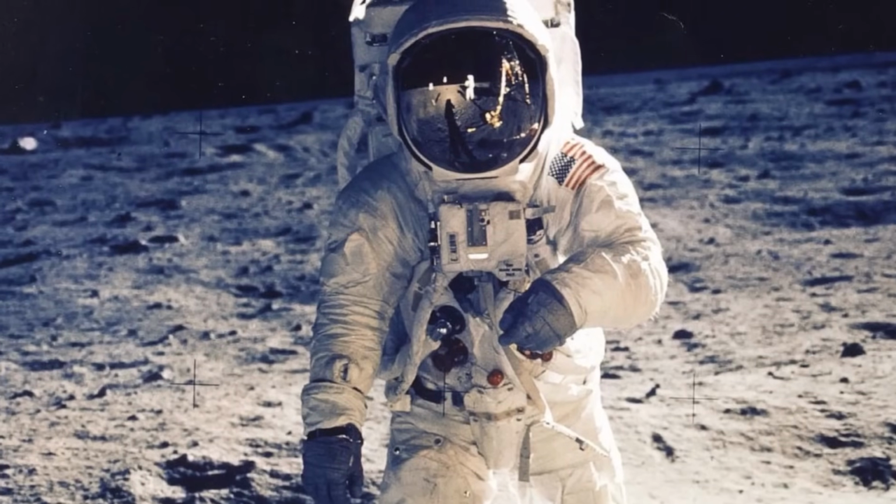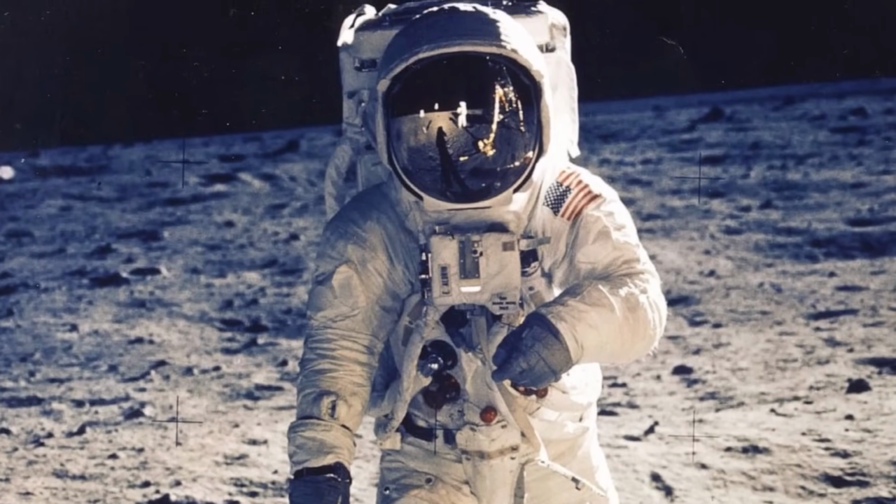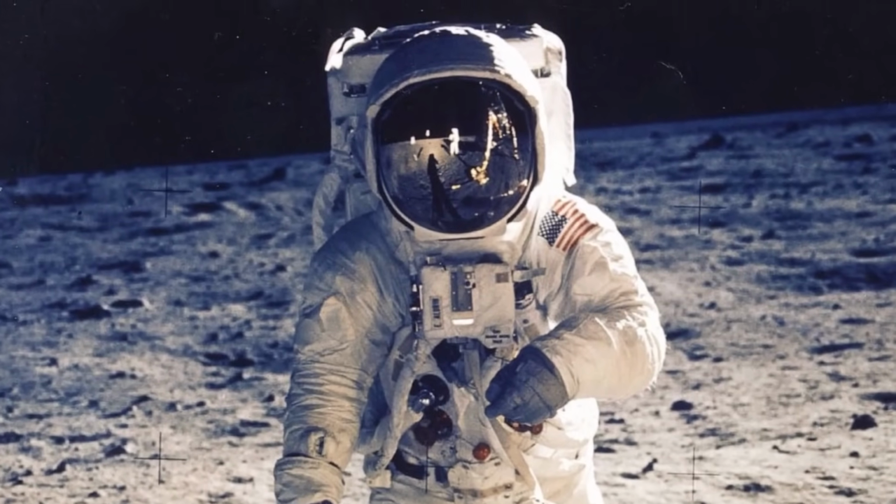The idea that NASA is covering up such evidence relies on the belief that NASA has really managed to send men to space. However, there are a significant number of people who don't even trust that this occurred, believing that man has never set foot on the moon. In the interest of fairness, let's explore this theory further.